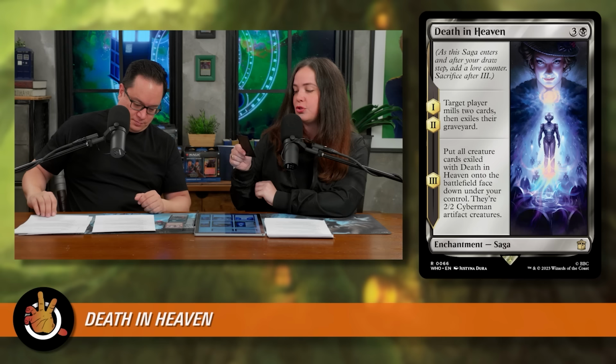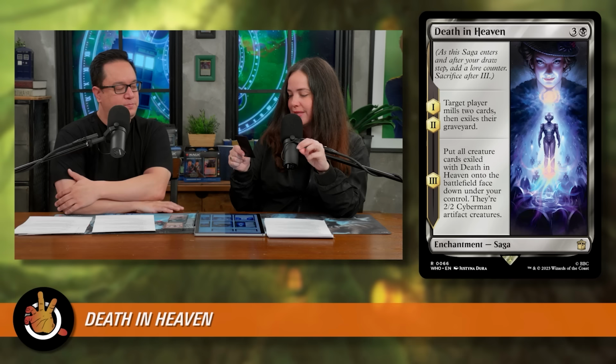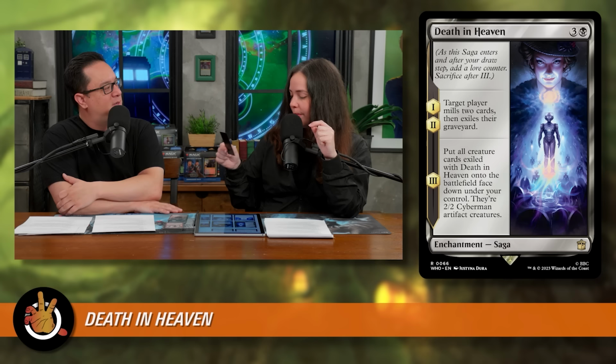It's Death in Heaven. 3 and a black for a saga. The first 2 chapters are target player mills 2 cards, then exiles their graveyard. So it does that once and then again. And the 3rd chapter says, put all creature cards exiled with Death in Heaven onto the battlefield face down under your control. They are 2/2 Cybermen artifact creatures.